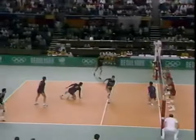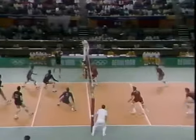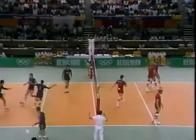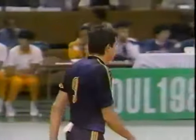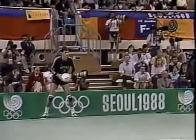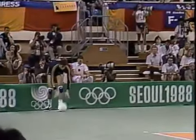Left-hander. A lot of movement on that ball. Handled well. Off a Partee out of bounds. Brazil now with the side out. And 29% of the time, the Brazilians are serving the ball into the net. So they're not having a good serving match, and it's really hurting their chances.